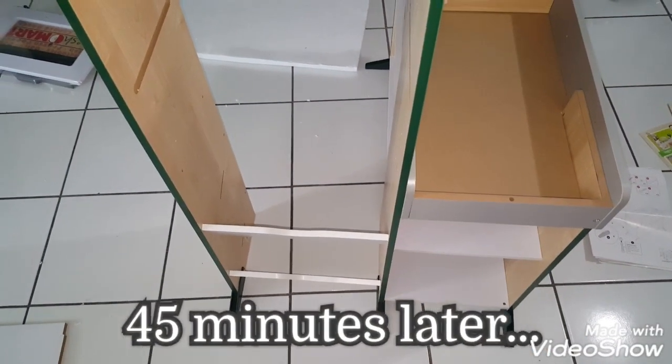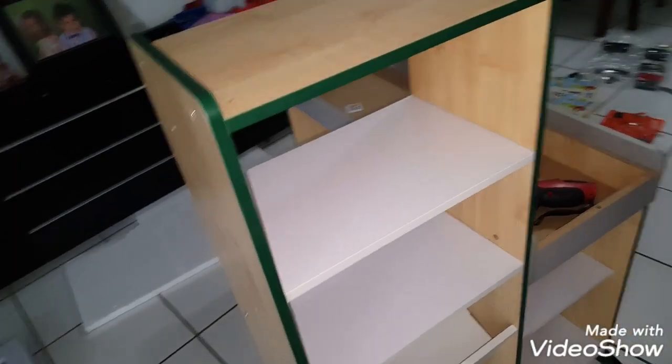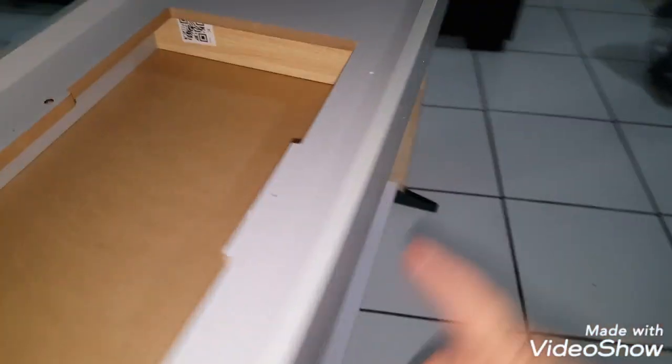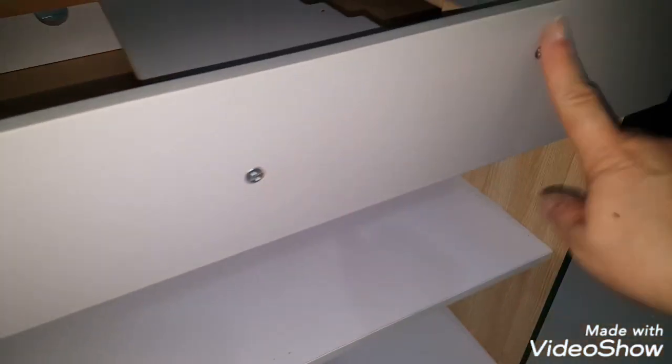Ten more minutes. We're almost done. 10 more minutes. Important. When you're trying to put this, it took me 5 minutes. 1, 2, 3, 4, 5, 6, and 7. Very important. Okay? 5 minutes, guys.